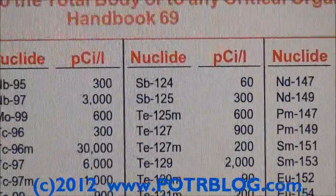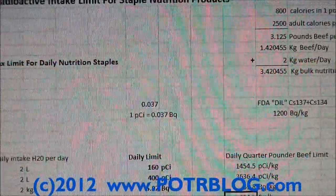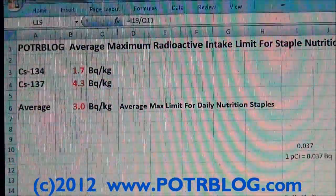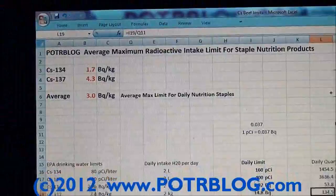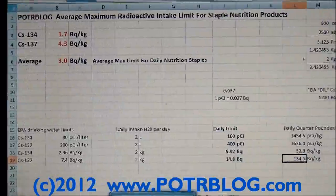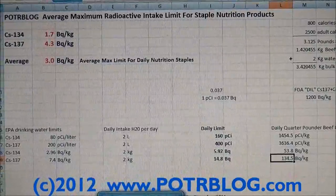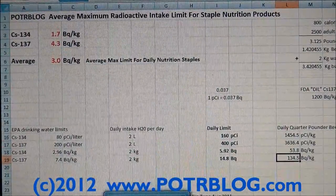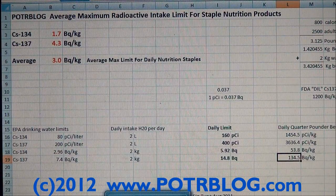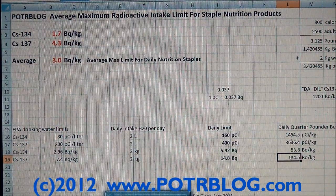So the point of this is, if this is the first time you've ever been to the POTRBLOG site, we recently tested grass-fed beef here that was harvested in July of 2011. And there was some cesium-137 detected from Fukushima in it. Now we actually waited almost a year to have this test done, and we've also recently tested, thanks to donations from people who watch the POTRBLOG site, pre-Fukushima beef, and it had no detected radioactivity above the detectable levels. And we'll have another video on that, and we'll also get into that a little bit more here in a minute.